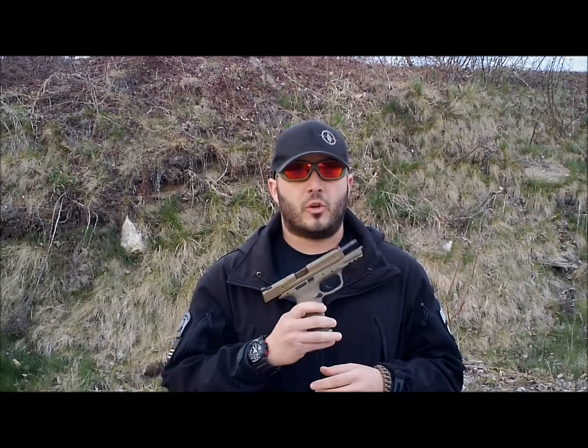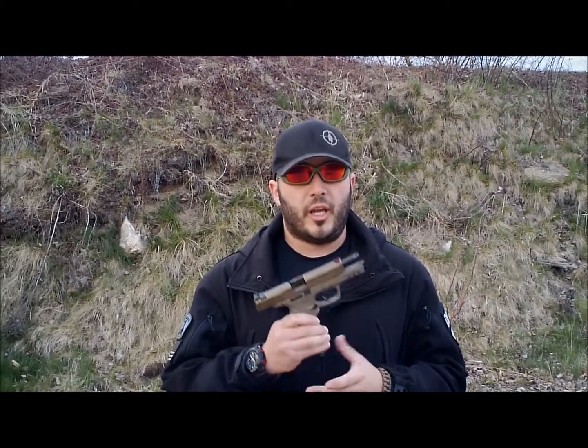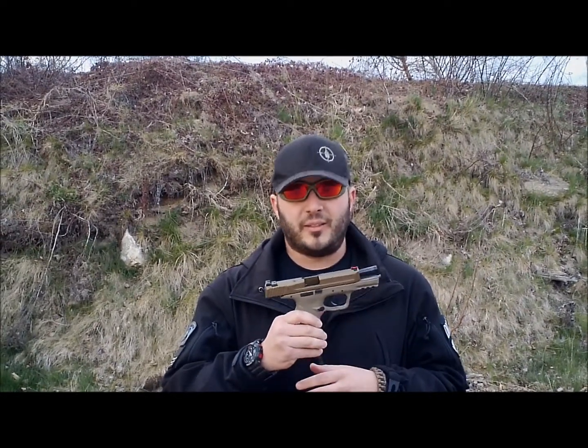If you guys get a chance, go out and shoot one, and trust me, you will fall in love with one. I'm a huge Glock fanboy, and as I said, my heart was broken with the M&P win, but in my eyes, it is a great superior platform.